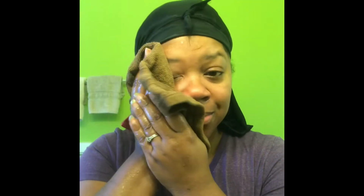So for me, I don't even need to apply a lotion or any other kind of moisturizer, because the grapeseed oil, the coffee, and the amla left my face feeling nice and smooth. Take a look. Healthy skin, thanks to nature's great ingredients, and I'm off to bed.